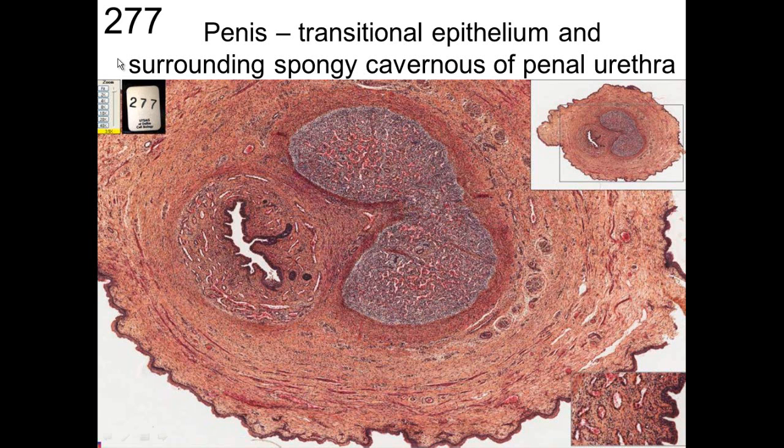And if we look at slide 277, we can see the cross-section of a human penis. You have very thin skin, the connective tissue, the spongy cavernosus tissue around the urethra, and then the erectile cavernosus tissue with a thick band of connective tissue that resists.